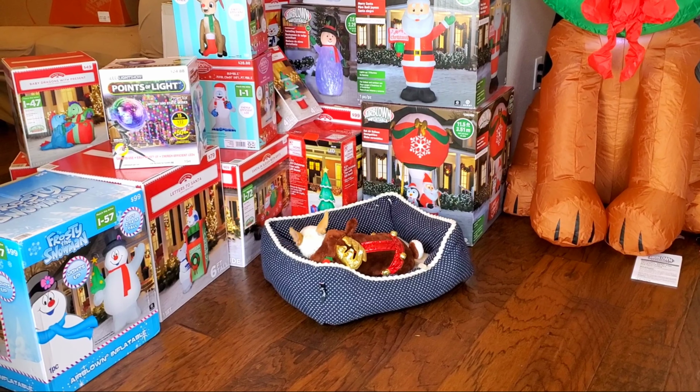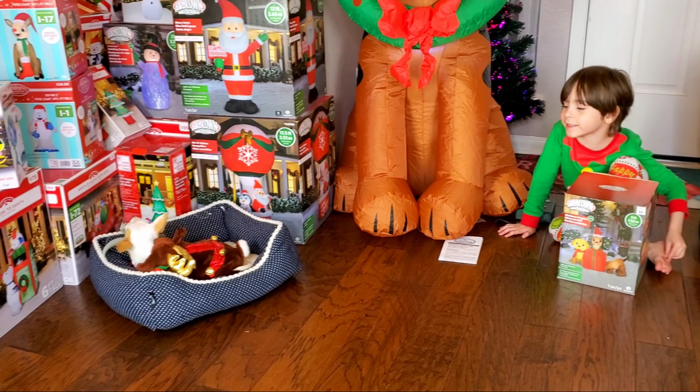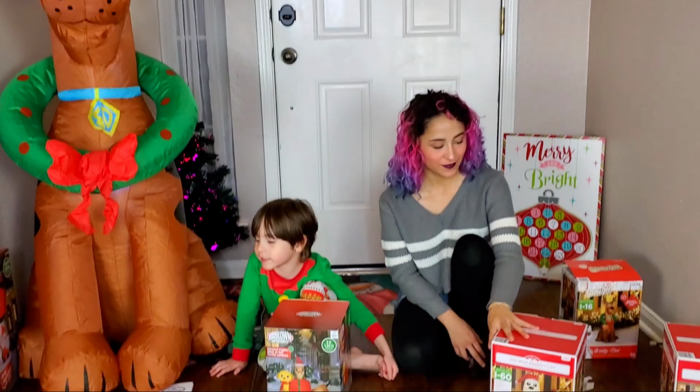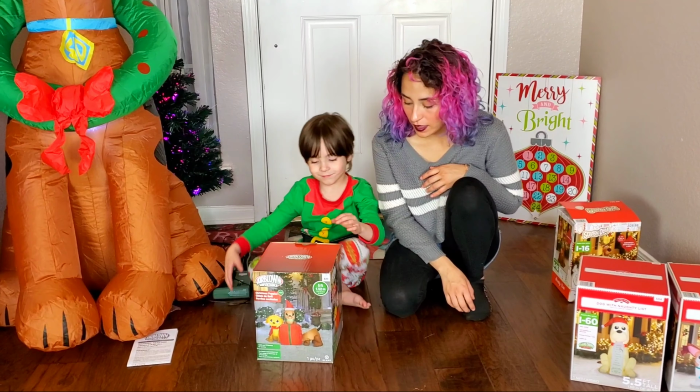Look at Penny chilling in her bed there, relaxing. And she does. Yeah.